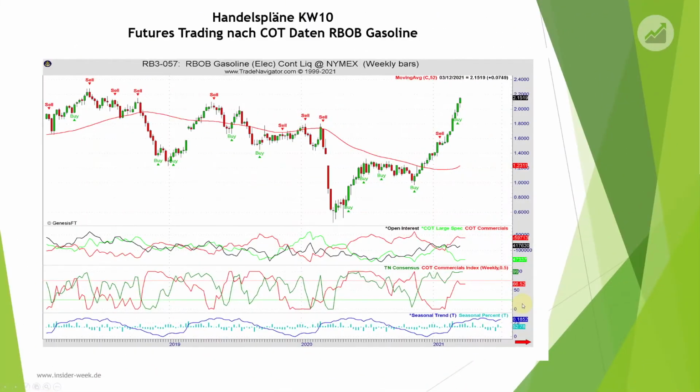Let's start with gasoline. On the weekly chart, you can see that we received a buy signal. On the weekly chart, we are basically analyzing COT data, net positions, COT index, open interest, and trends to derive our buy or sell signal.